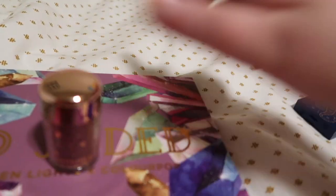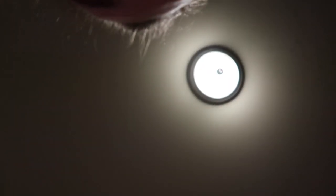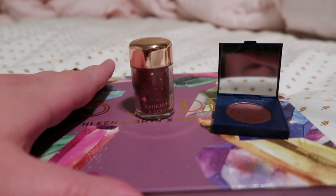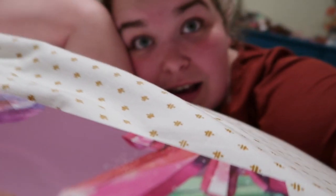Okay. And then we had just the 2 shadows I didn't show you before, which are pretty much the same color. If I can get this one open. Ah, no, you're falling. Yes, so that's the Scorpion pigment. Oh, and the Scorpio shadow. Same color.